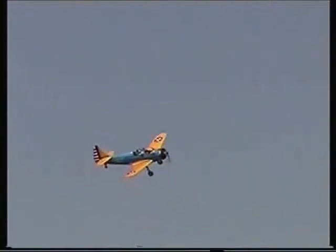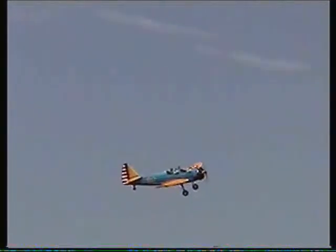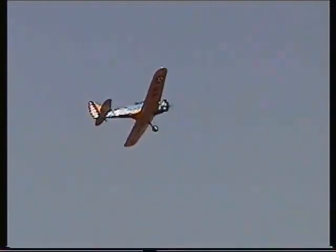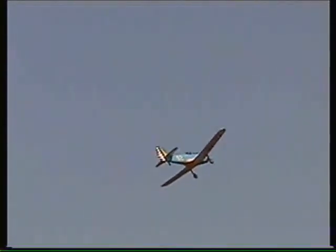And Mr. Scott McCarthy in his PT-23 coming through for us, and Dick Smith and his nice biplane coming through for us this afternoon.